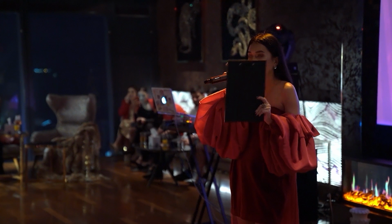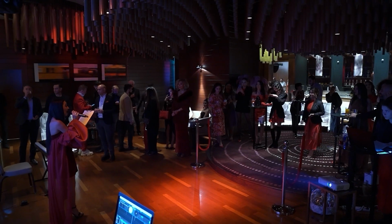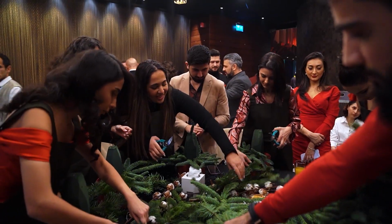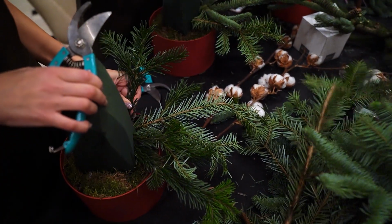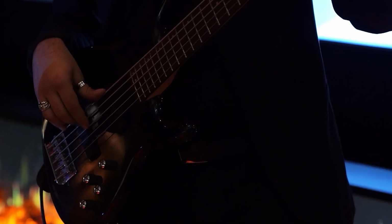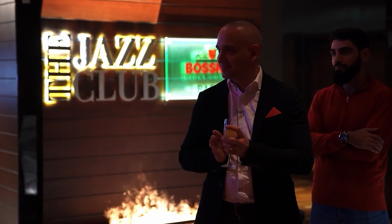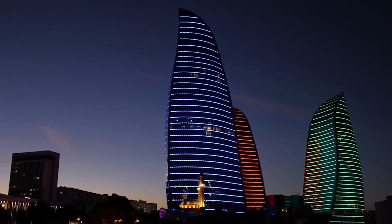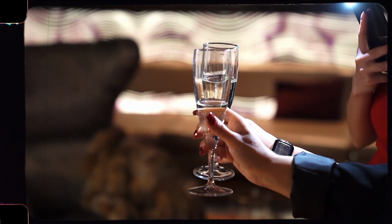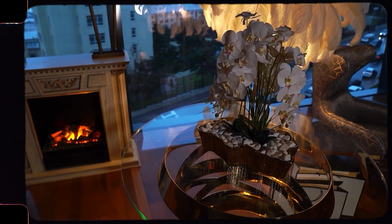Remembering the best projects, making plans for the future, and of course having a good time in the circle of partners and colleagues, that was the idea of the Red Design Party by Design Tour. The Jazz Club of the fashionable Fairmont Baku Hotel in the North Tower of Flame Towers was the ideal place for such a bright event. A special atmosphere reigned at Red Design Party, for which we should thank the Smart Flame company.